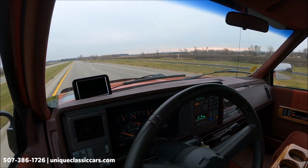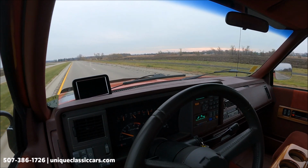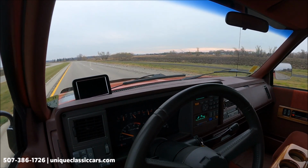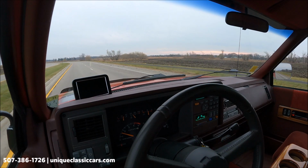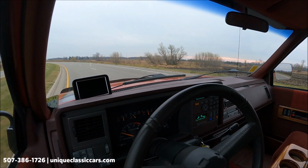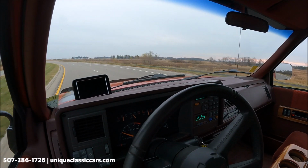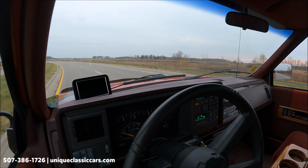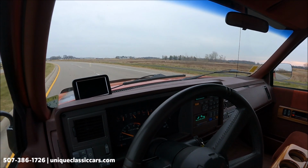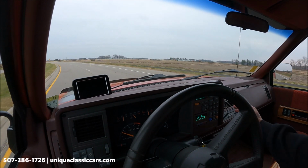Cloth. I would call them bucket seats with a centerpiece in between that folds down, wooden style cup holders. All our gauges are working great. The oil pressure is showing about 50, the temperature a quarter of the way up. The battery gauge charging over 14 volts and the fuel tank is full, almost full. Tachometer and speedometer working as they should. The radio sounds good.